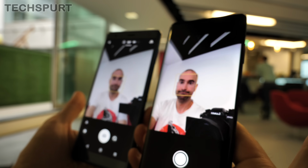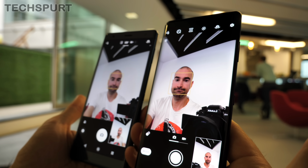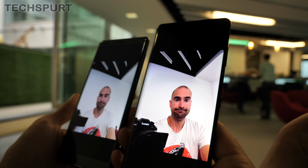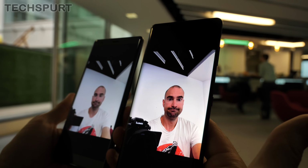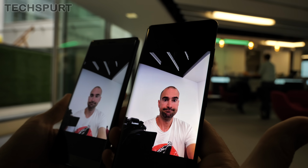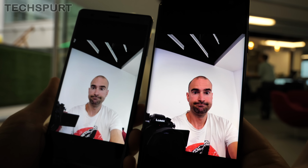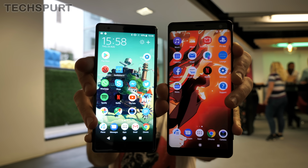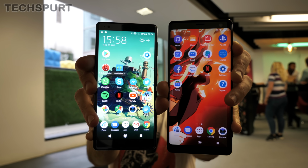When it comes to the selfie camera though, things have changed up a bit in terms of the hardware. The Sony Xperia XZ2 rocked a 5 megapixel snapper, which supported the usual face modelling and all the rest of it. That's been boosted to a 13 megapixel on the XZ3. And once again, you get full support for that 3D face modelling as well as the usual bokeh mode and all of that stuff. And that in a nutshell is the Sony Xperia XZ2 versus the XZ3.